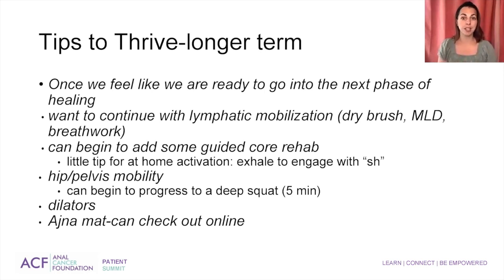So that's either with the dry brush, which you can get at health food stores or of course online, or manual lymphatic drainage and/or breath work. Same as I just said in the last slide. We can also begin to add some guided core rehab. So this can be done with a physical therapist or at home.